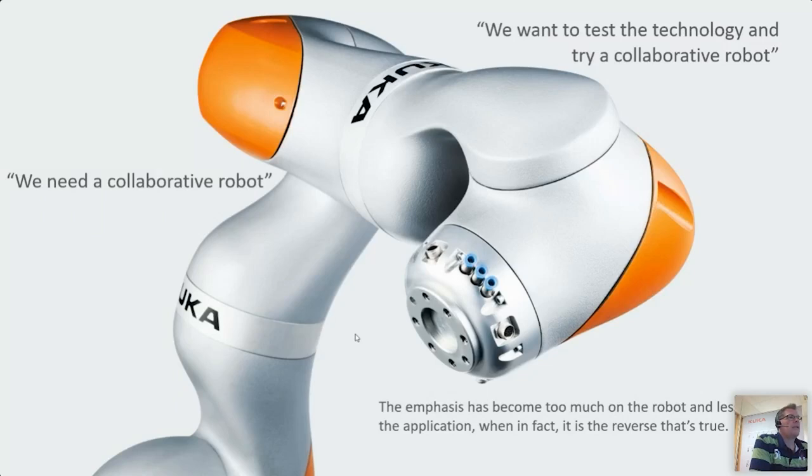The customer says, we need a collaborative robot, and that may be the case, but it's not always necessarily so. Or we want to test this new technology, and therefore we want to try a collaborative robot, which is a commendable ambition, but it also puts some requirements on the application and the customer's way of thinking.